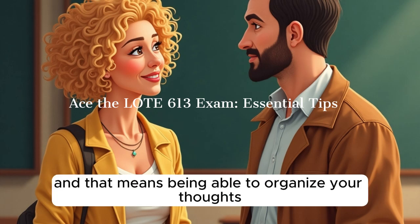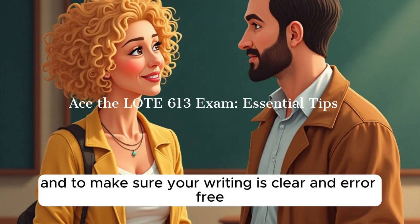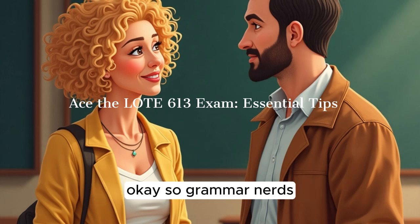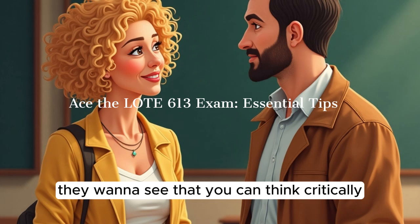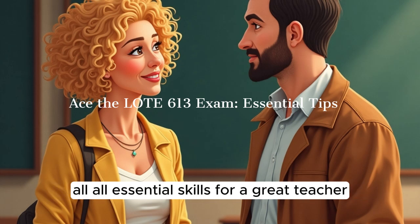And that means being able to organize your thoughts logically, to use specific examples, and to make sure your writing is clear and error-free, both in Spanish and in English. Okay, so grammar nerds, this is your time to shine. Yes. But seriously, it sounds like these responses are a chance to really show off your teaching chops. Absolutely. They want to see that you can think critically, solve problems, and communicate effectively. All essential skills for a great teacher.